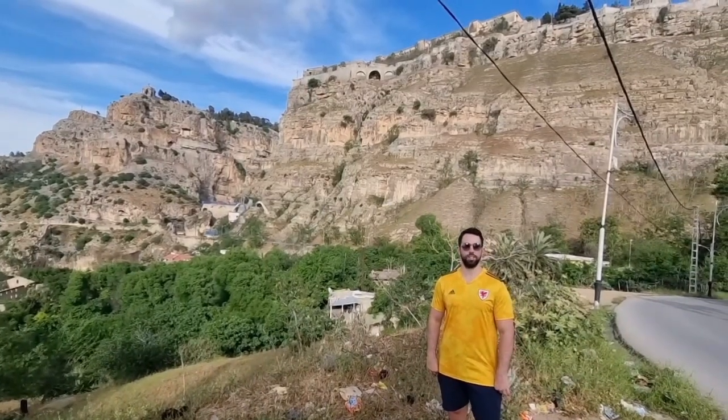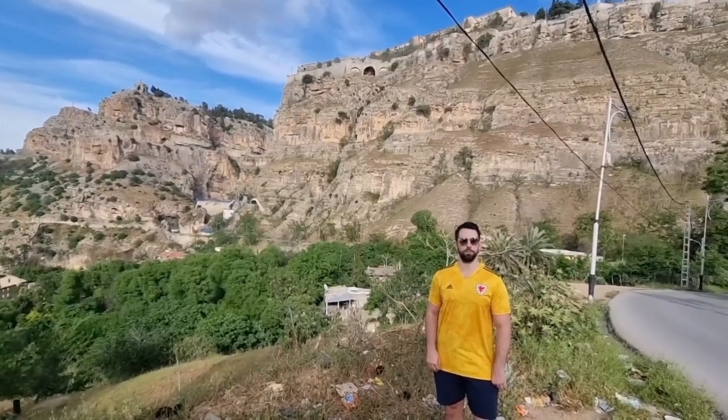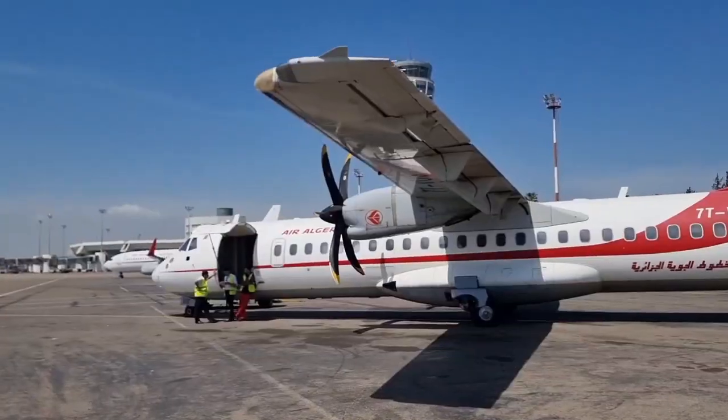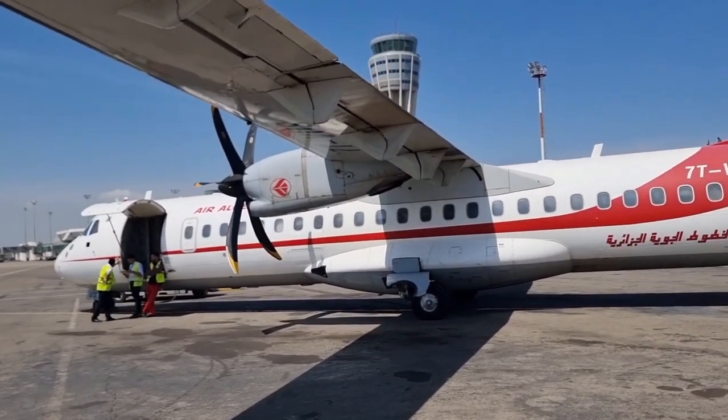So today we're in Algeria, the largest country in the African continent. We're going to be seeing loads of things where there's beautiful cultures to offer. And we're actually in the city of Constantine for this video today. Hope you enjoy. Here's our very small propeller plane taking us from Algiers to Constantine.